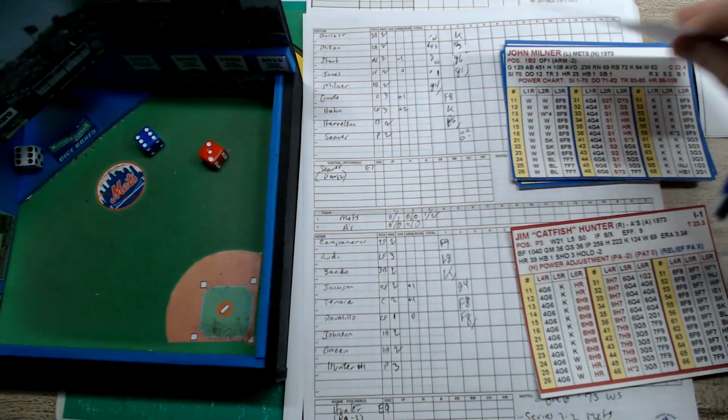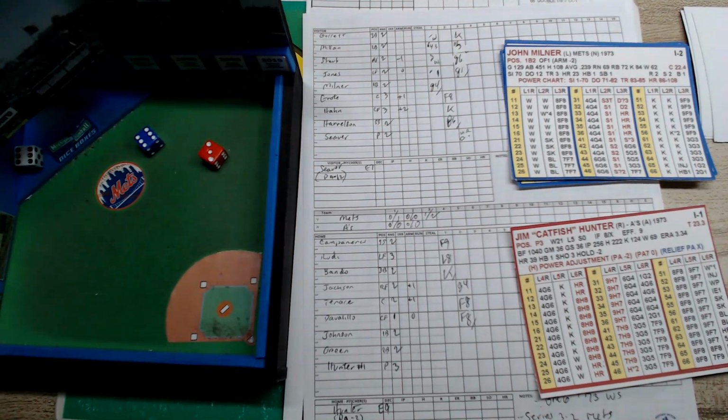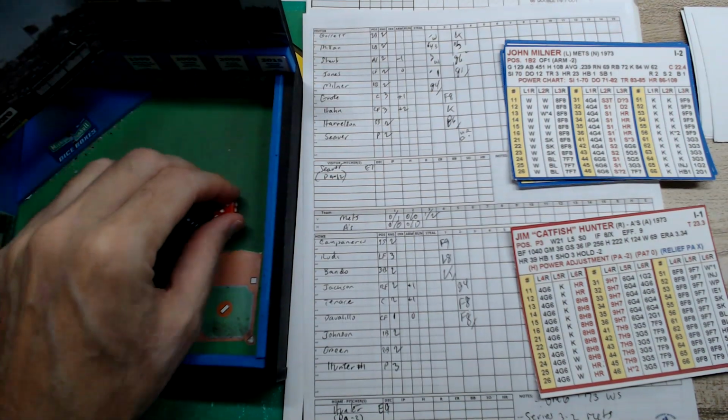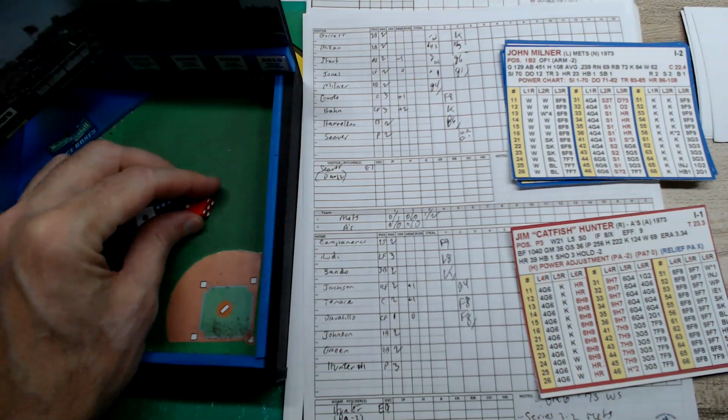1 run comes in on 2 hits. And the damage could have been much worse had Staub connected with that home run, but at the last minute it went foul. And from up here in the booth, we looked like it was a home run, but obviously the umpires didn't think so.